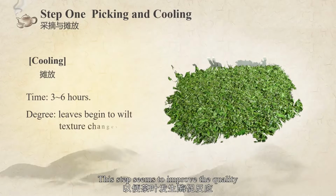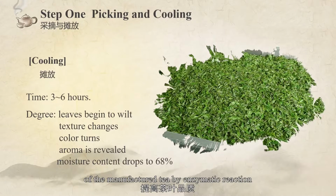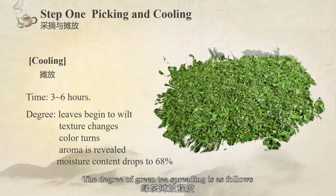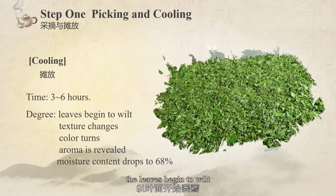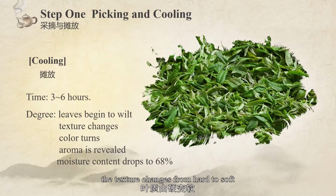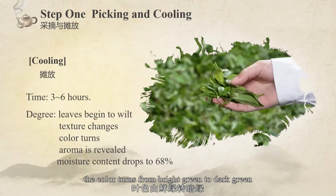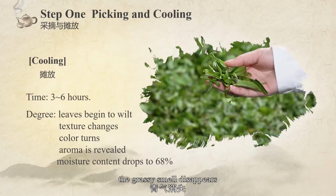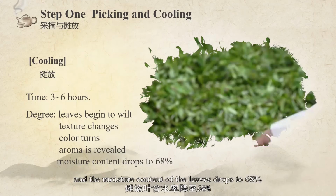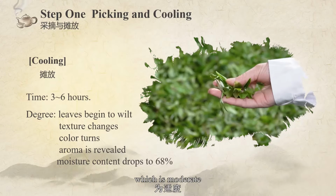This step seems to improve the quality of manufactured tea by enzymatic reaction. The degree of green tea spreading is as follows. The leaves begin to wilt, the texture changes from hard to soft. The color turns from bright green to dark green. The grassy smell disappears. The aroma is relieved, and the moisture content of the leaves drops to 68%, which is moderate.